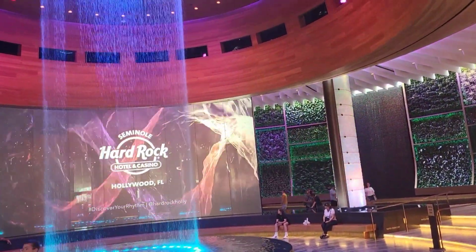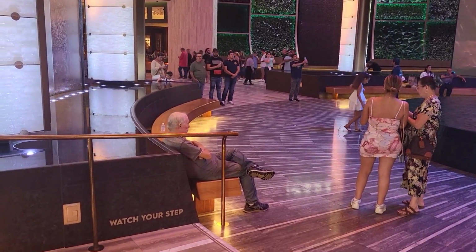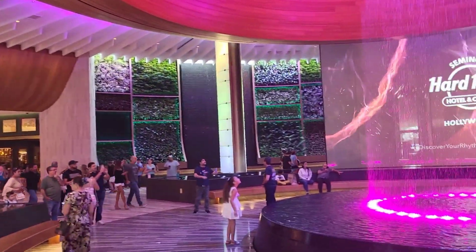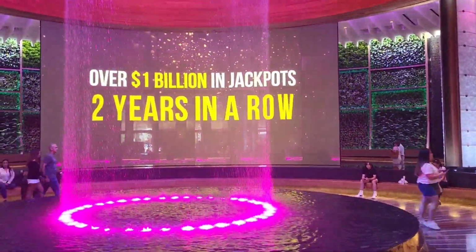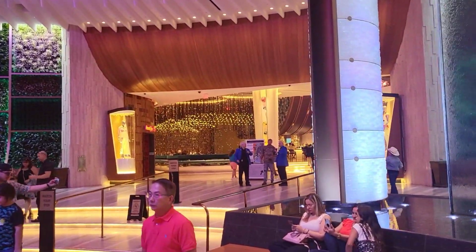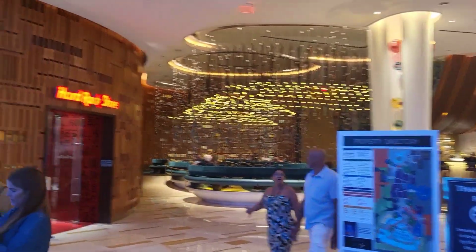The fountain is a great picture spot. People are always stopping and taking pictures in front of the fountain. So we're going to go toward the Guitar Hotel first.